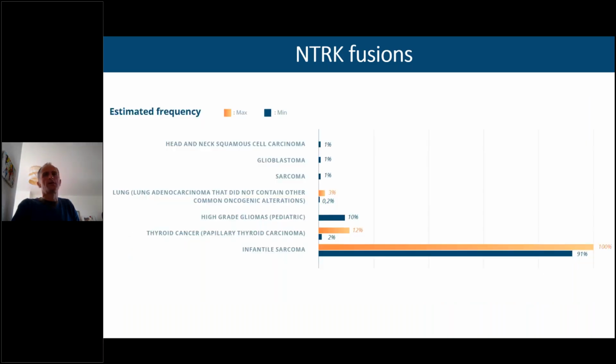Now, these fusions are rare in common tumor types. They have been reported at around the 1 to 2% mark in many different solid tumor types, but overall they're pretty rare. Although notably they are enriched in particular subsets of tumors. So shown here, some enrichment in papillary thyroid cancer, strong enrichment in infantile sarcoma. There's also strong enrichment seen in some rare subtypes of breast cancer, for example. But importantly, these fusions do turn up occasionally in all different tumor types.